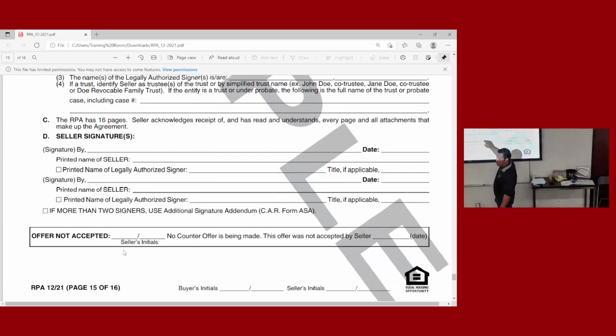negotiations. Now, remember, we require rejected offers. So now only the seller needs to initial, and there can be no counteroffers being made. They only need to initial on a rejected offer if the counteroffer is not made. If a counteroffer is made, we just need to see the other offer, and that they didn't respond. Questions? That is all the changes, which is a lot.